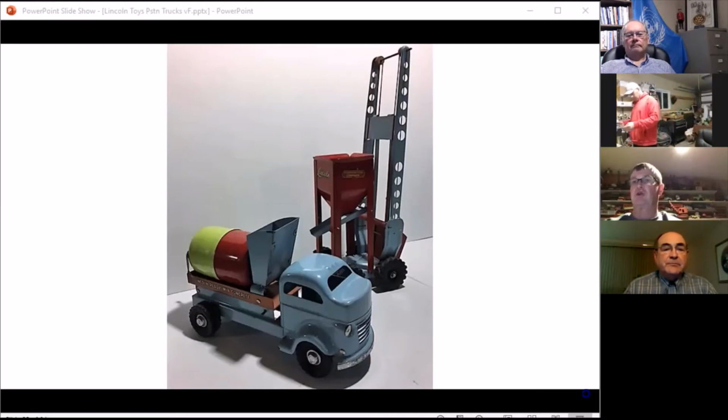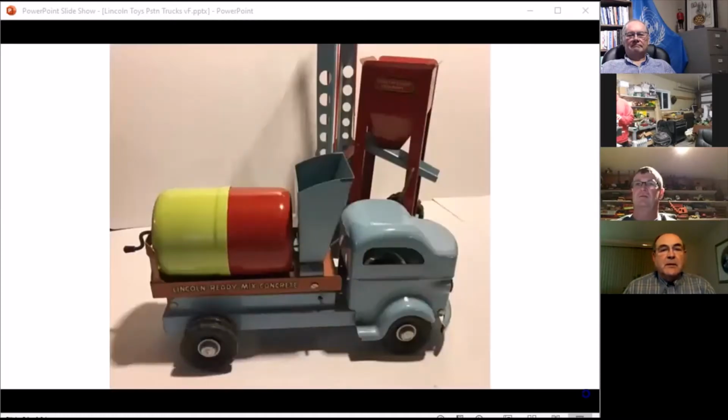Bruce? Just like to point out again, the axle caps on this truck, they're quite wide, all one piece, nice and chrome. And just bring your attention to the shininess of the blue. There is a story that the paints they used were leftovers from the car manufacturers in Windsor, that barrels of leftover paint from cars went to Lincoln Specialties or to Elwood Toys, and that's what they painted the toys out of. Whether that's true or not, that's up for debate, but it's certainly a good story. This is the same truck, of course. You'll notice the Lincoln Ready Mix Concrete decal on there.